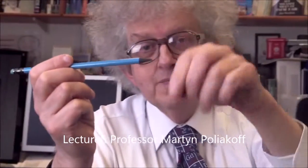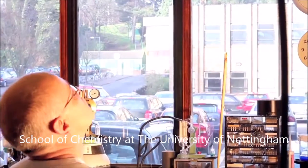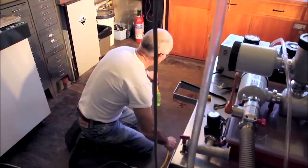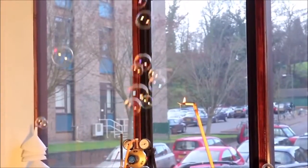The experiment was really quite simple. Up here we had a burning spill, just a piece of wood like a large match. And underneath we had a bubble blowing kit, just like this. And we blew hydrogen gas through it. Because hydrogen gas is lighter than air, the bubbles flew up towards the flame.